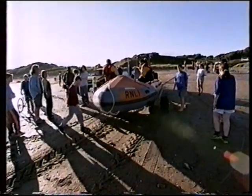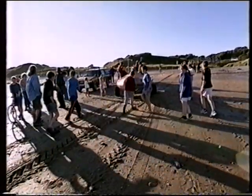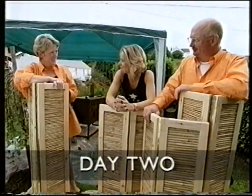Well, it's the end of day one, and Linda's house is cool, calm and collected. And Graham's house has turned into Baywatch. It's fantastic. So I think we're doing very well.